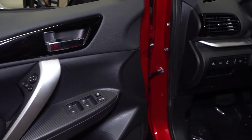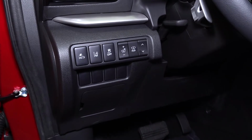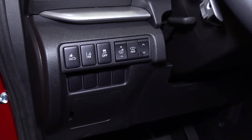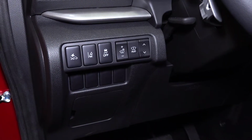Then when you look at the left side of the dash, you're gonna see your controls to handle the forward collision mitigation system and the lane departure warning. You can turn off your stability control and change your dimming, your dash lights. You can also hit a button to make your heads-up display turn on, and then you can also control what level your heads-up display is at using that feature as well.